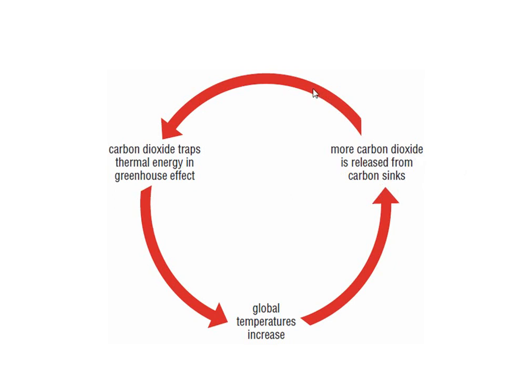And then now there is more carbon dioxide in the atmosphere, right? So more greenhouse gas, right? So carbon dioxide in the atmosphere can trap thermal energy in the greenhouse effect. So now the atmosphere becomes warmer and hotter, higher temperature, right? So this means the global temperature becomes higher and higher. So this is a positive feedback loop, right?